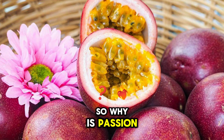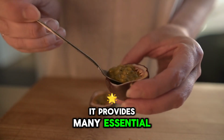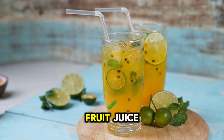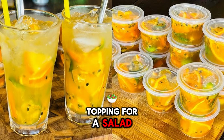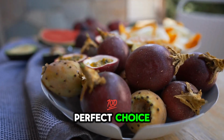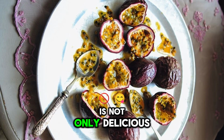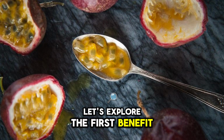So, why is passion fruit called a superfood? The answer is simple. It provides many essential nutrients for the body, but is low in calories, has no cholesterol, and is easy to use. You can drink passion fruit juice, blend it into a smoothie, make jam, or even use it as a topping for a salad. According to nutrition experts, passion fruit is a perfect choice for those who want to be healthy without spending a lot of money or time. Most importantly, passion fruit is not only delicious, but also offers incredible health benefits. Let's explore the first benefit.